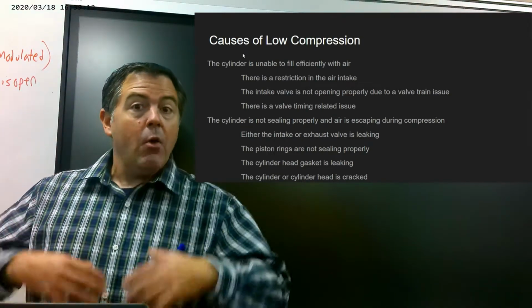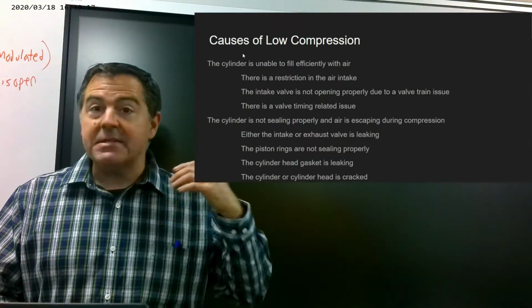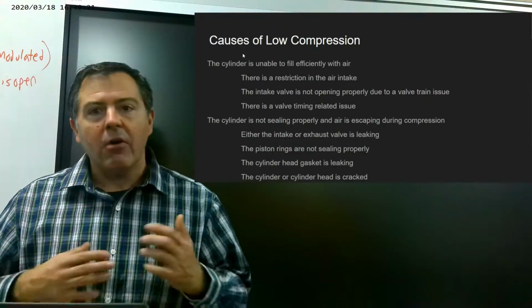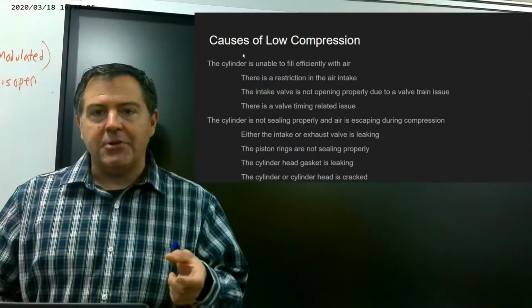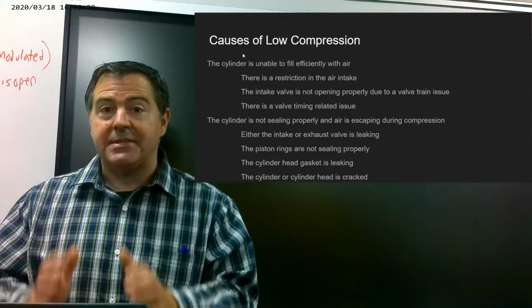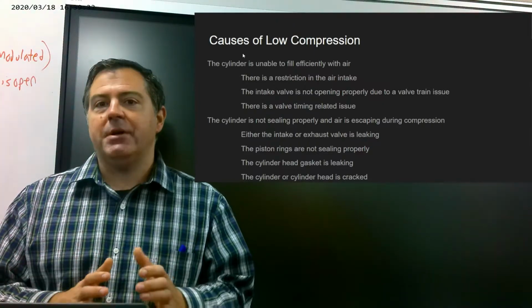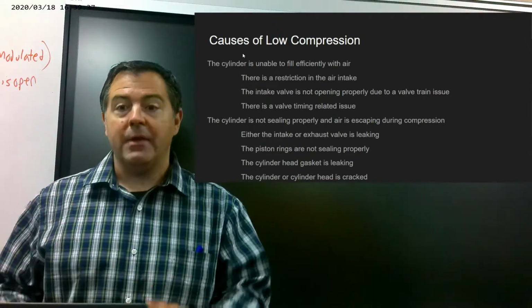In the intro class, we installed pistons and we talked about the importance of the rings. It could be that the cylinder head gasket is leaking. It could be that the cylinder head is cracked. And there are other parts to this. But in general, a low compression reading means one of two things. It means either we're not effectively filling that cylinder with air, or we're not effectively sealing that combustion chamber and keeping the air in there as the piston moves back up on the compression stroke.